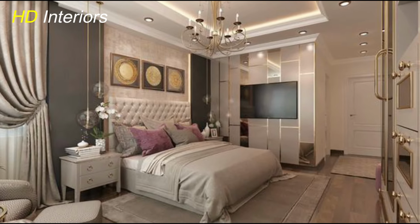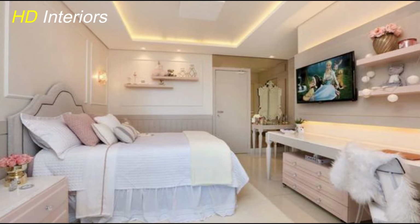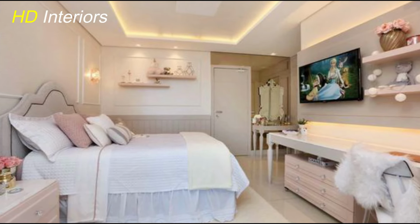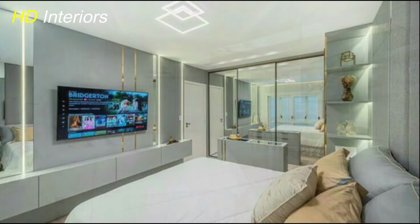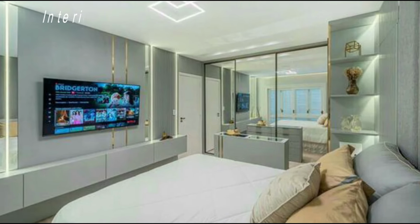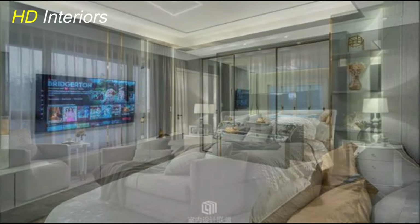Remember, creating a luxurious bedroom is all about attention to detail and creating a space that feels both indulgent and inviting. Whether you're curling up with a good book or drifting off into a peaceful slumber, your luxurious bedroom will be there to envelop you in comfort and luxury.